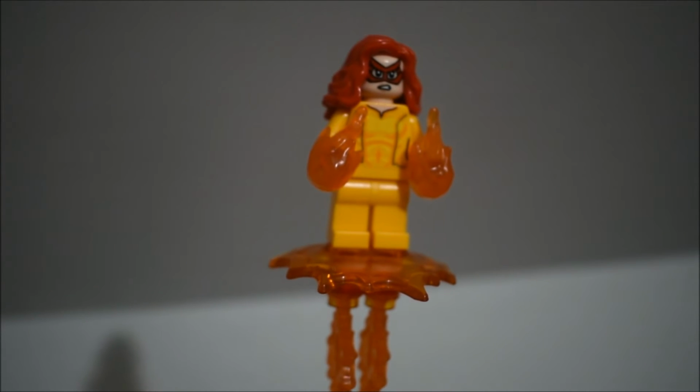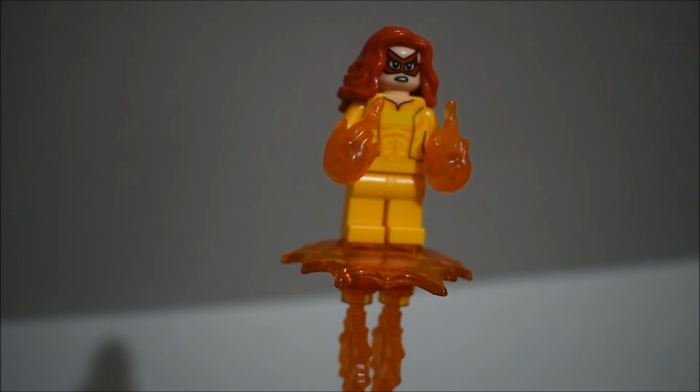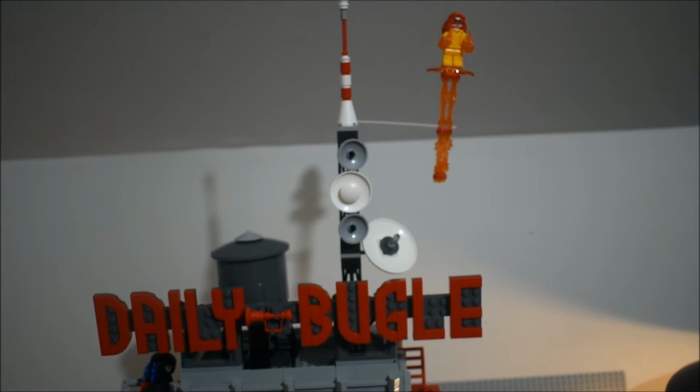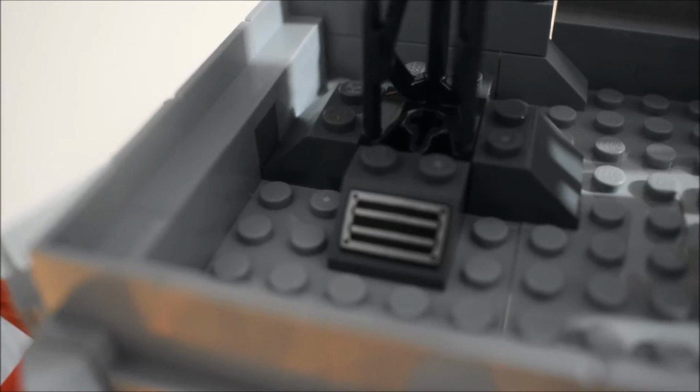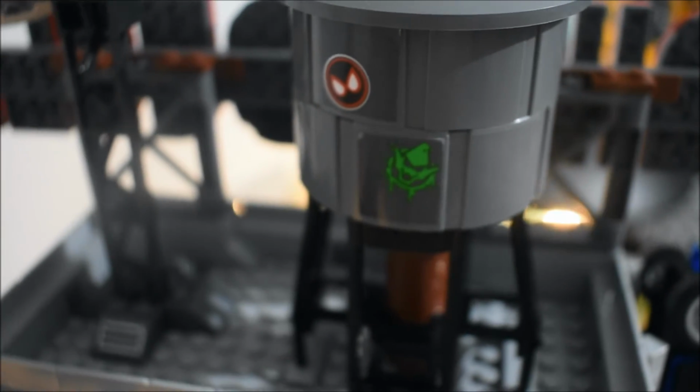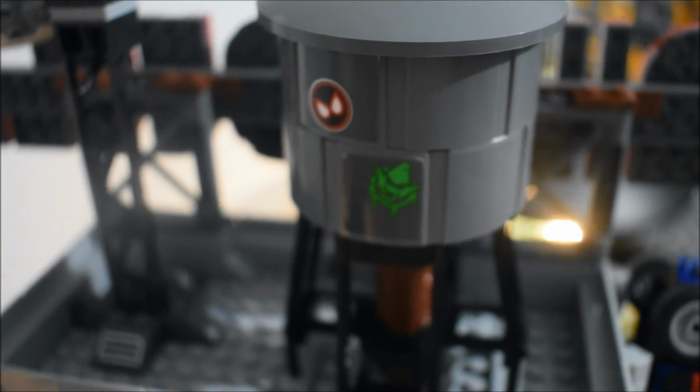Here's a good look at Firestar when she's all powered up. Here is the clear piece holding Firestar up. And a good look at the Daily Bugle Tower there. There's a sticker there. And if we go up here, there's a sticker of Miles Morales and the Green Goblin on this water tank.